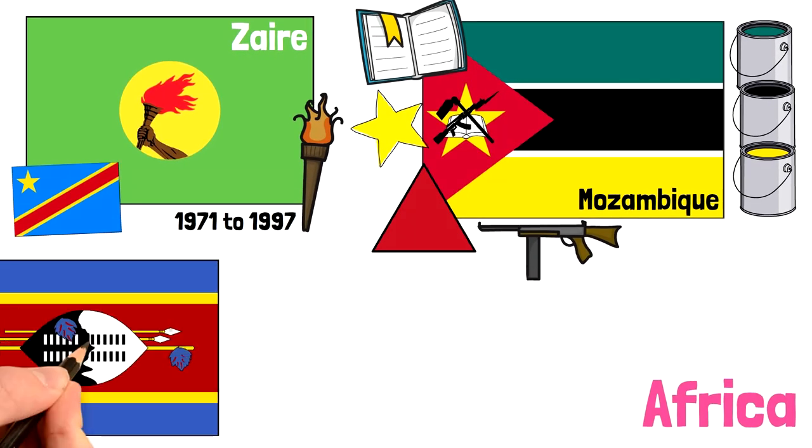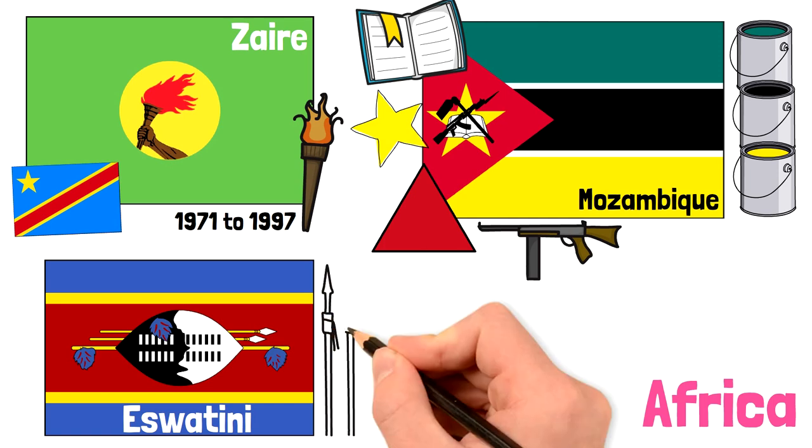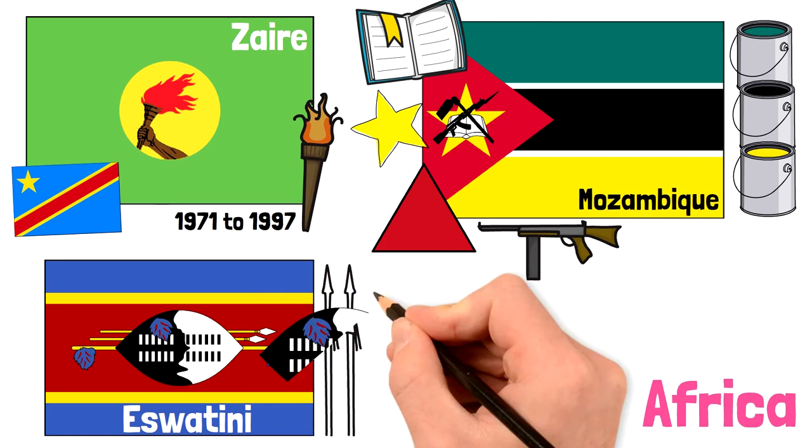The flag of Eswatini also has a weapon though, and I find it really cool, containing 2 spears, what seems to be a staff, and a Nuni shield, traditionally used by the native population.